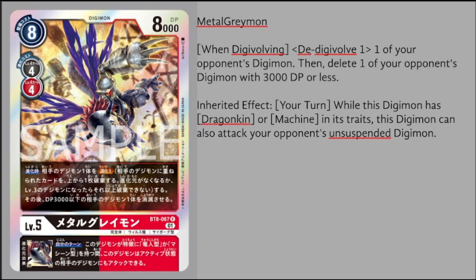But regardless, it's still a very strong ability to be playing around with for lots of different War Greymons, on top of the fact that it also is supporting Machines. So that's kind of where I'm leaning more towards with this card, is utilizing it with the Classic Collection Machinedramon deck, just because that deck does support red and black, and you could utilize the fact that you could give your Machinedramon piercing and attack into the opponent's unsuspended Digimon and do various other abilities paired up with it.